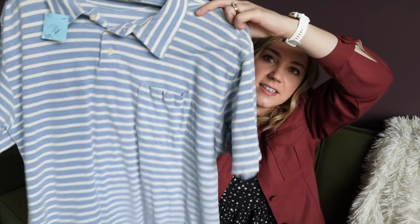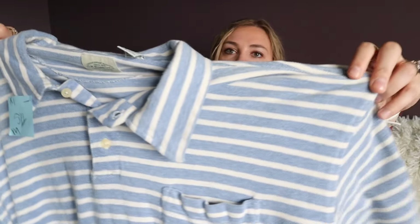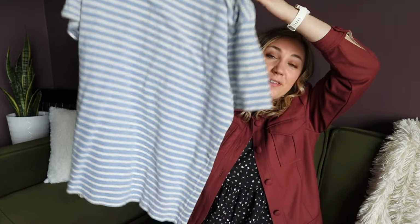But I love this. It is such a good little summer look. Very, very cute. And I really love the feel of this piece too. And of course the fact that it is a size XL. A lot of guys I know are that size, and maybe one of them would want this too.